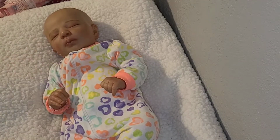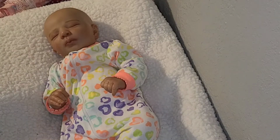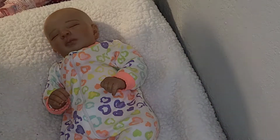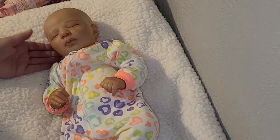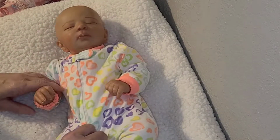Alexa is the Alexa Asleep by Bountiful Baby, and she was reborn by Edith Miller at McGowell's 10 Little Toes Nursery. And her face is just gorgeous, guys. Just gorgeous. Yes, it is.